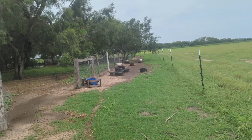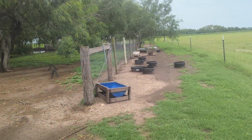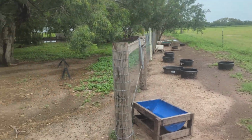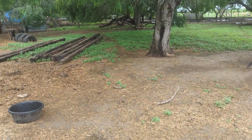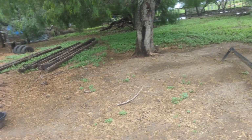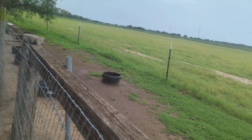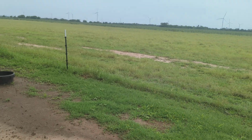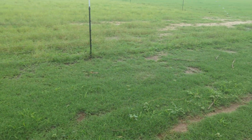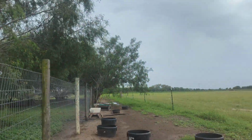We got more cows, we got more goats, especially probably keeping some of these does that we have back this year and using them as future breeders. So we're going to need more paddocks for more kids and more goats, and really get that going.